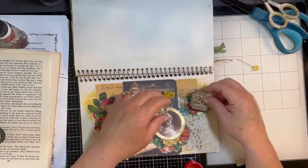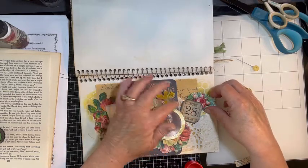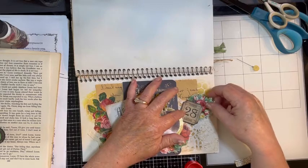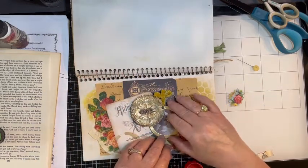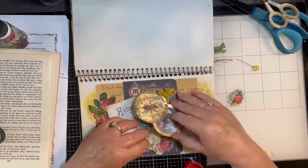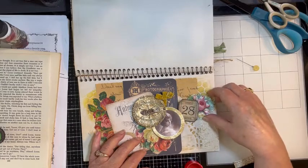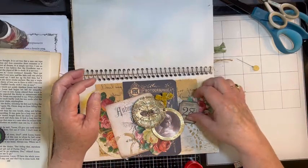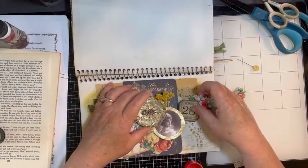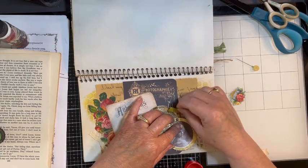I've got to remember to put my number on there. I just happened to find that little ticket. That was number 28. Actually, these probably need to go on this side. Would make more sense. But then I'm going to have a hole here. I could move it more down like this.